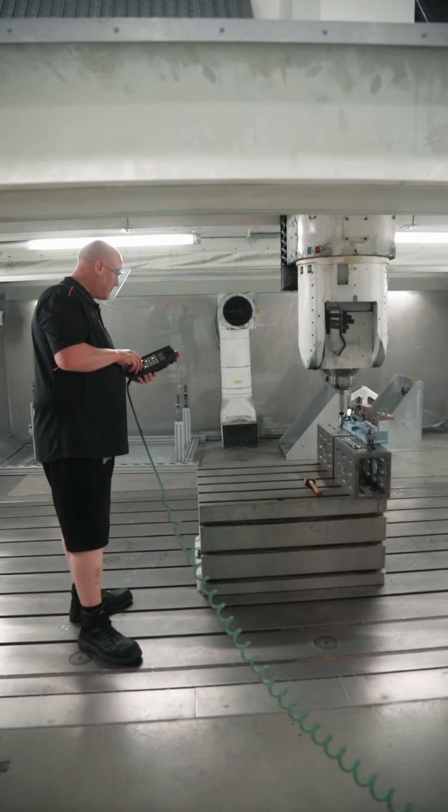We are in a composite machining area, and this area of the team is very versatile. We machine tooling, composite parts, patterns and fixtures to be used all over the team and our supply chain.